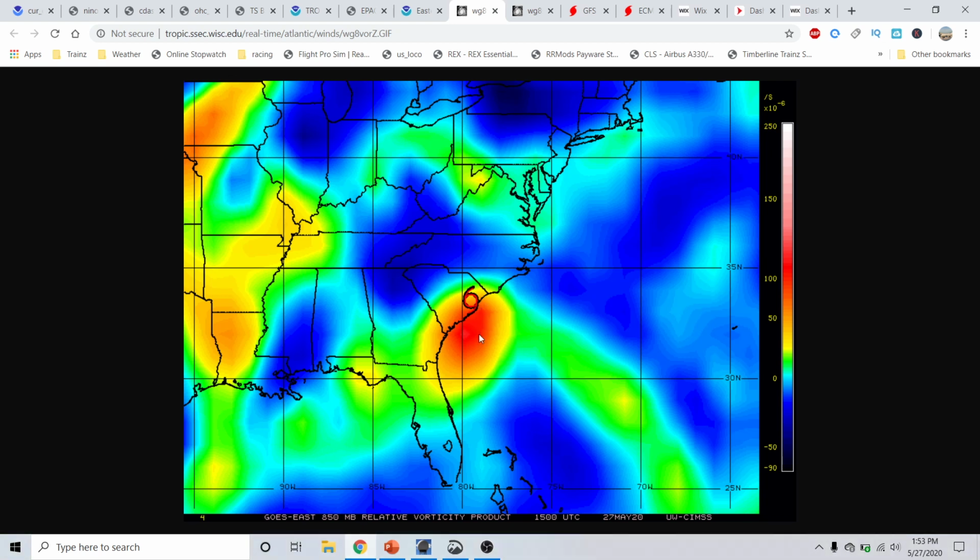This is taking a look at the vorticity in the atmosphere. The spin about 5,000 feet off the ground. The higher you go up in the scale is the higher amounts of spin you're getting in the atmosphere as we get some thunder out there. Again, you notice where our area of disturbance is right over here, right over the low country of South Carolina, where Arthur is.